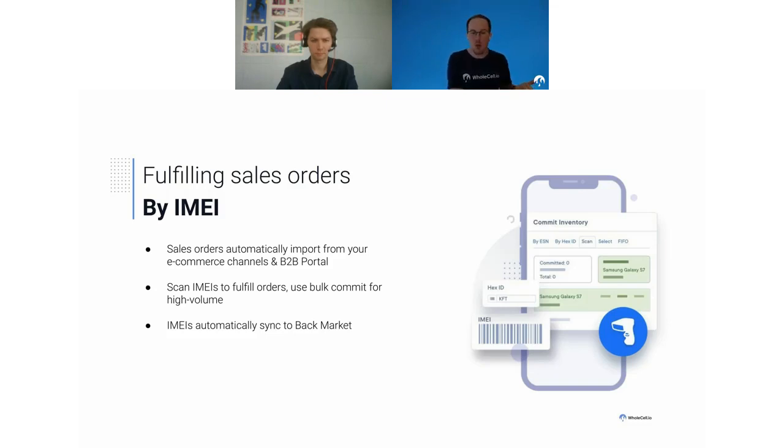You can see who you bought it from, what you paid for it, did you do any repairs to it, any specific refurbishing in the pipeline. All of that is in your wholesale account. So that's fulfilling by IMEI.